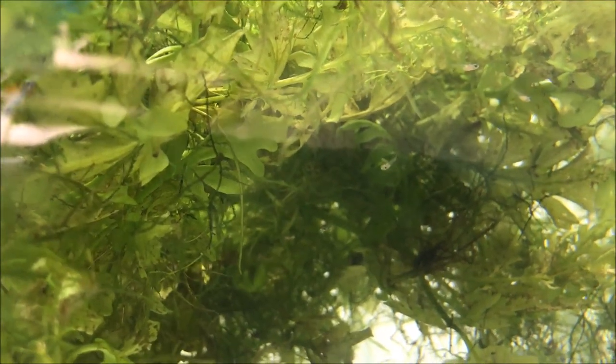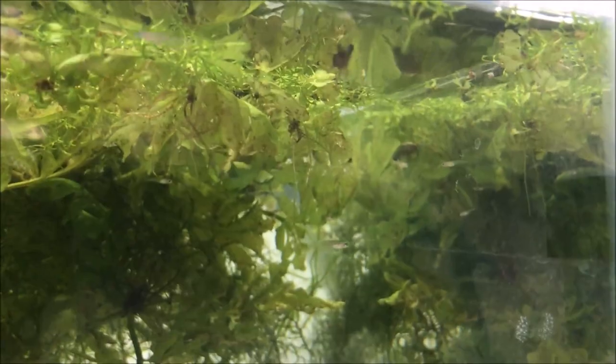What you're looking at in the center of the screen is one black panda guppy fry born Wednesday morning. There's another one back there. They're all over this tank. I counted about 365. No. I stopped counting at 12 because they were moving so fast. But you can see they're all over there.